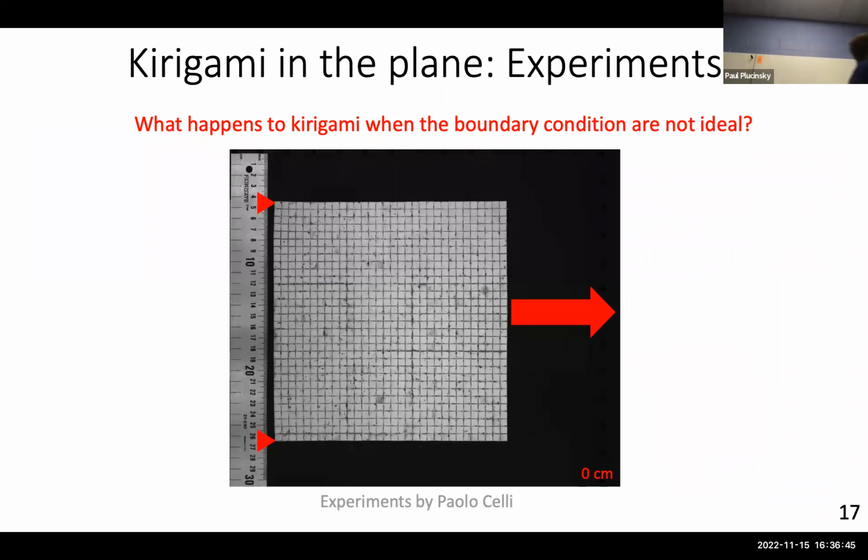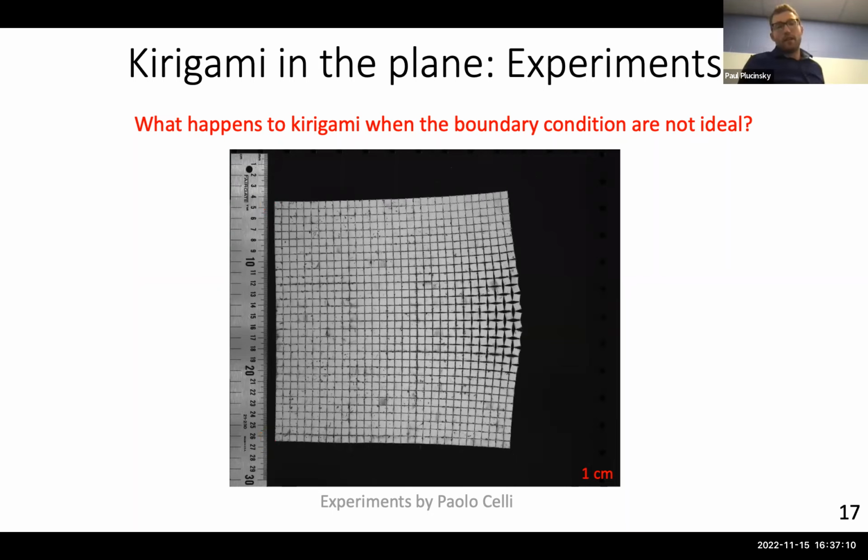And so now we go to kirigami. So here's a question. I want to think about these kind of complicated mechanical metamaterials under load. So we have this kirigami pattern. This is called the rotating squares pattern. What I'm going to do is fix two of the corners, and then apply a load here. And I want to see what's going to happen to the pattern. And so what you get experimentally is something like this. The slits open up.